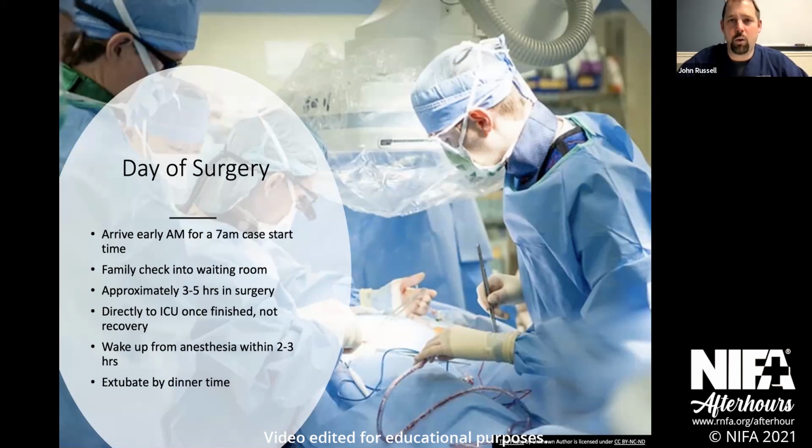They wheel into the OR where I work at 7 a.m. and then they're off to sleep and ready to go about 7:30 with their lines and everything. Some places will do the lines, like a central line, art lines and all that, before in like the anesthesia bay, so it doesn't slow you down too much. But typically it's a 3 to 5 hour surgery, sometimes longer depending on what you're having done.